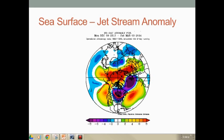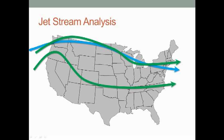And I think there are a number of reasons for that, but that Pacific Northwest, Gulf of Alaska unusually warm water was probably one of the main reasons that we've had this persistence of this pattern well throughout the winter.